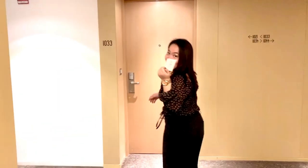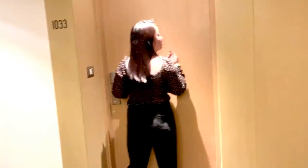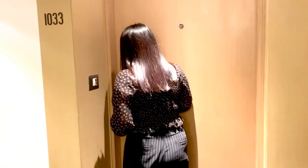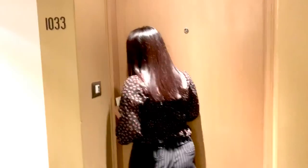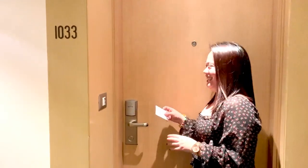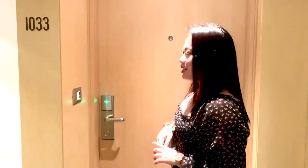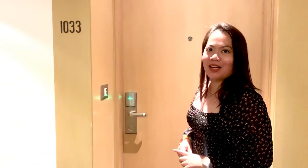So we're here at Seda Hotel BGC. Ito talaga yung room namin.